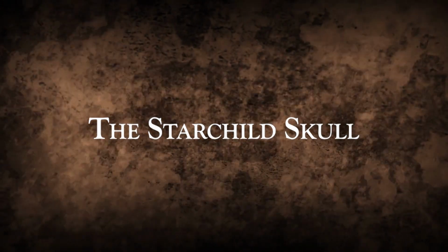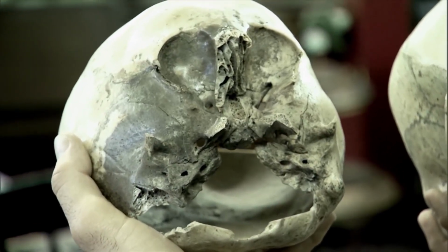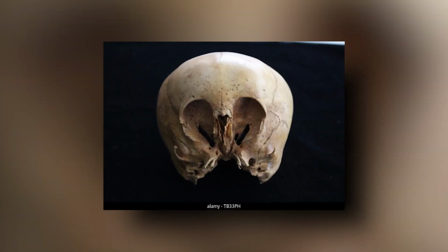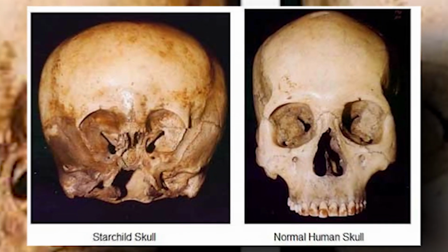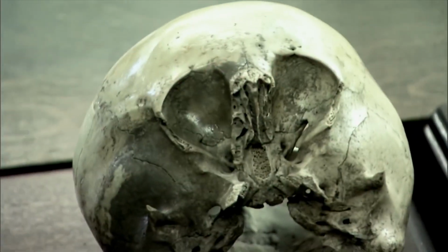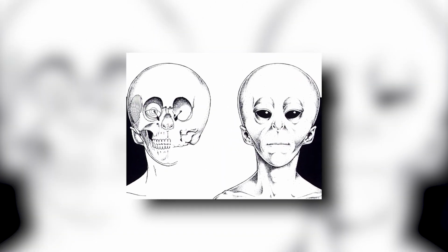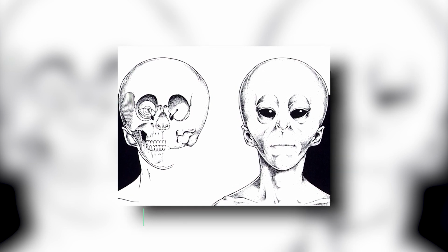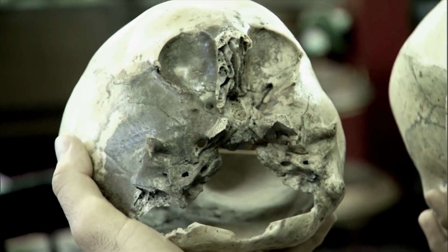The Star Child Skull. Discovered in the 1930s, the Star Child Skull is an enigmatic artifact that has puzzled researchers for decades. The skull is characterized by several anomalous features, such as an abnormally large cranium and deeply set eye sockets. Some researchers have suggested that the Star Child Skull may be the remains of an alien-human hybrid, but no conclusive evidence has been found to support this claim.